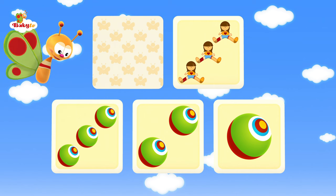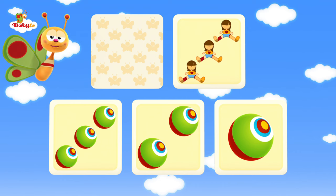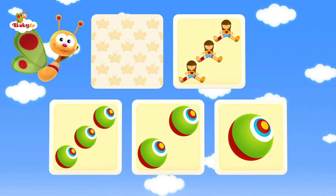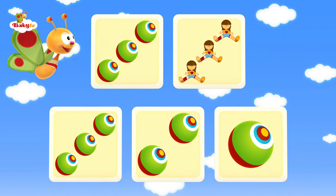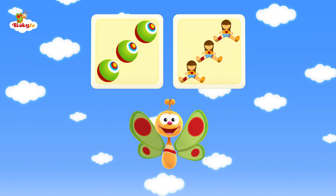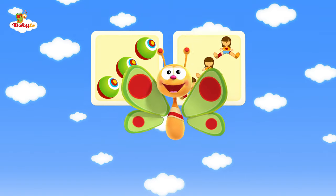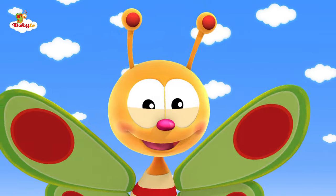Which card has the same number of balls as the doll card? Three balls! Three balls! That's right! Great job, all of you, and Baby, too. That was fun. Did you also have fun?